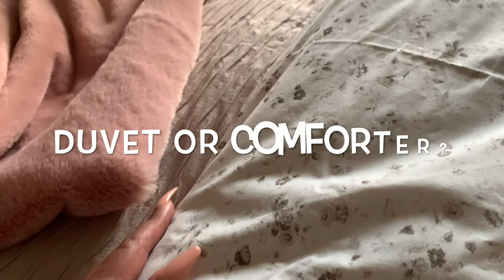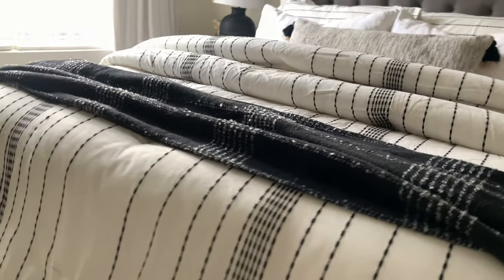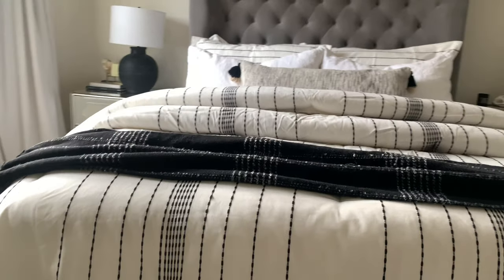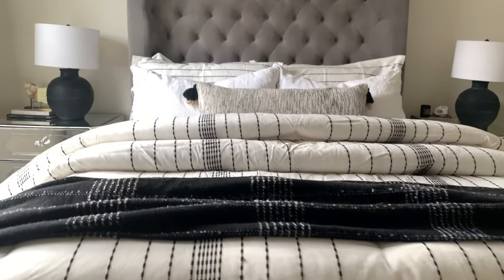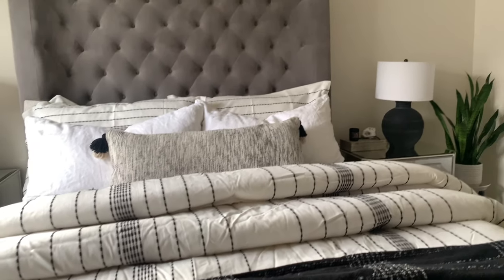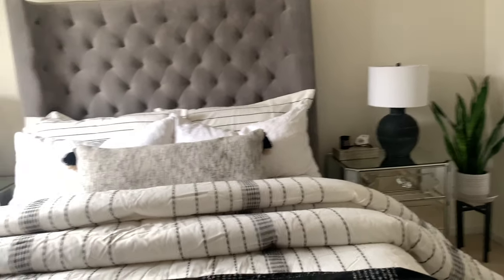So the duvet or the comforter, which one works best for you? So the comforter is easy to use. It helps create those wonderful layers. It's one piece and can come in a full bedding set ready to style. It may be costly to keep clean. They do lose their fluff after a few washes and may take lots of storage space.